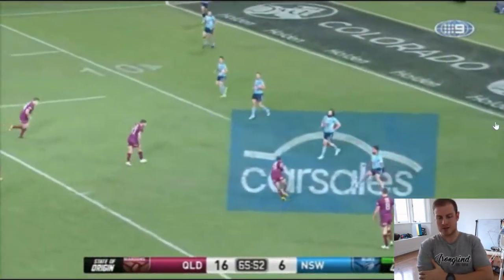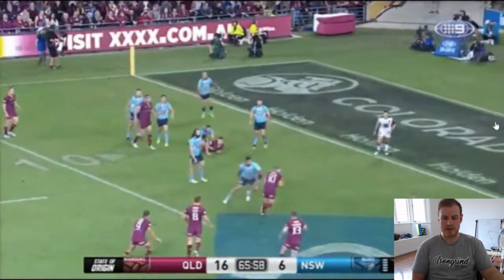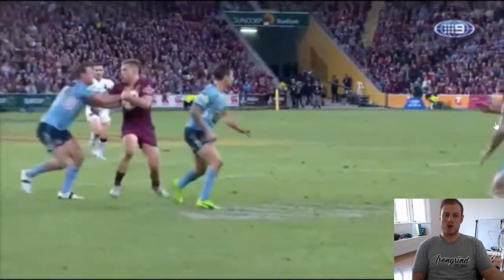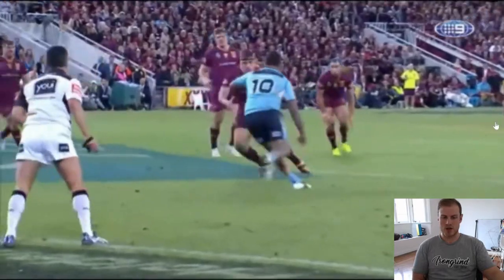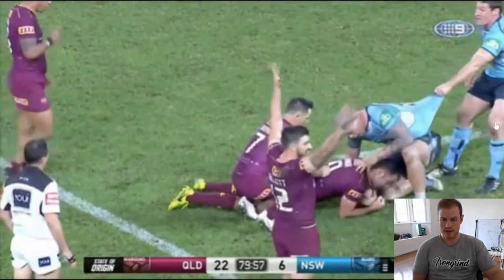When you see Valentine Holmes score like that, as a New South Wales supporter, I guess it's just Queensland's night, you know what I mean? But it just came back to a bit more desperation. The last two tries for Queensland, Valentine Holmes had no right to catch that ball and score that try, and Jared Wallace has no right for Fafita not to dig in and dive on that ball. That's just the cumulative 1%ers that got Queensland over the line in the end.